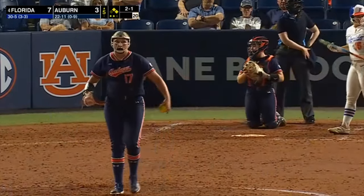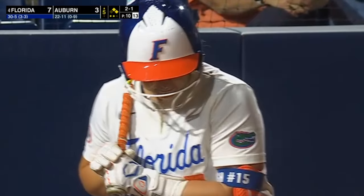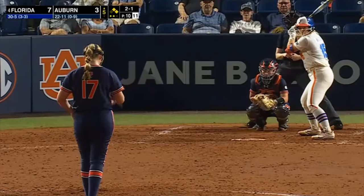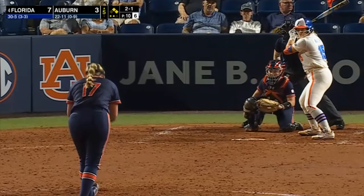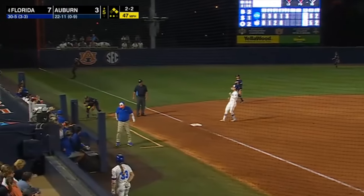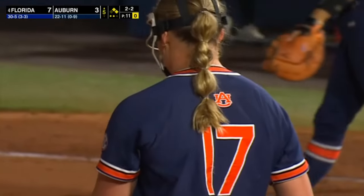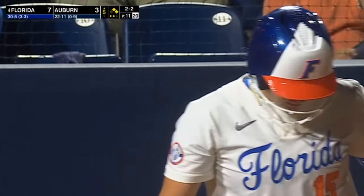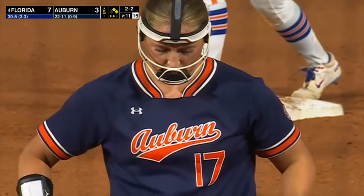Yes. 2-1 the count now to Walsh. They also have to be careful because the last time she hit it to the right side field was an all-speed pitch, and that's what Clemens lives on, the all-speed pitch. 2 balls and a strike. The 2-1 pitch is hit foul down the 3rd base line. So now the count's even at 2 balls and 2 strikes. Florida has scored 3 runs here in the top of the 5th inning.